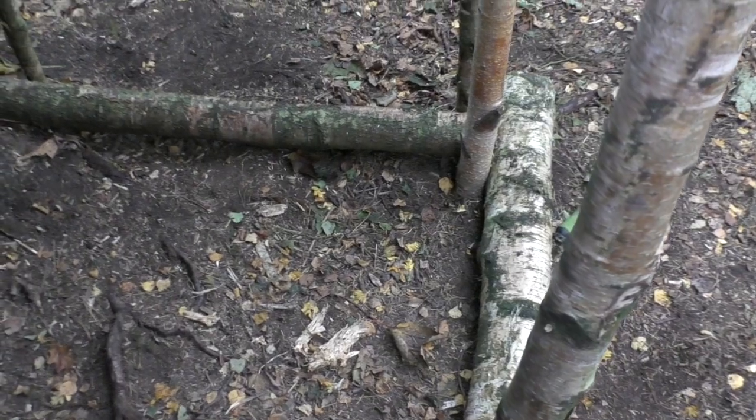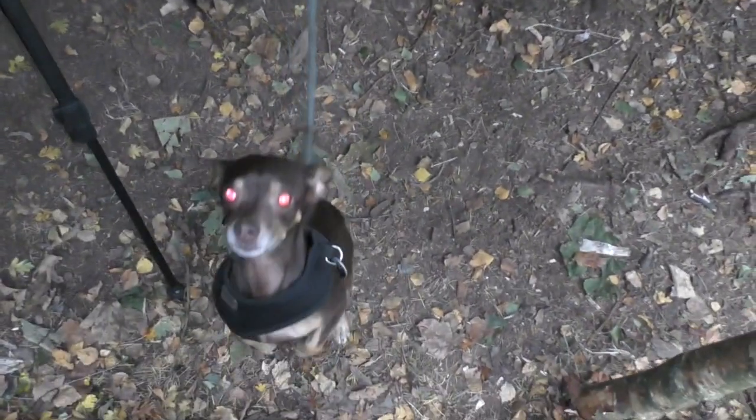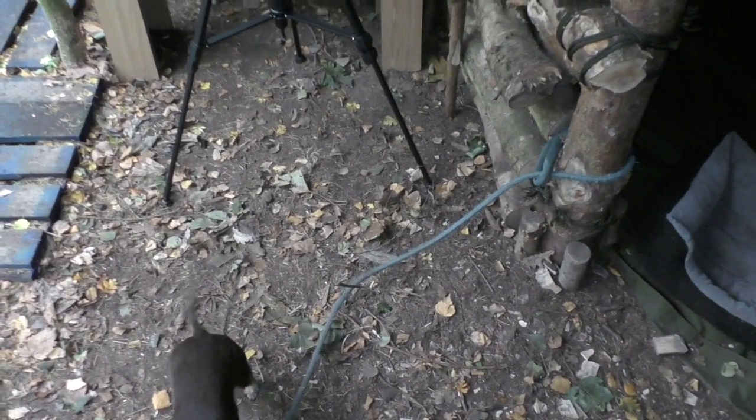But anyway, right, I've got Mitzi tied up. Unfortunately, there she is. She's getting a little bit stressed because we've got the kids back over on the other side again. Stand here because my camera's getting wet. Like I said before, we've got a storm on its way, so it is starting to rain now. And I'll stop waffling and just get on with it.